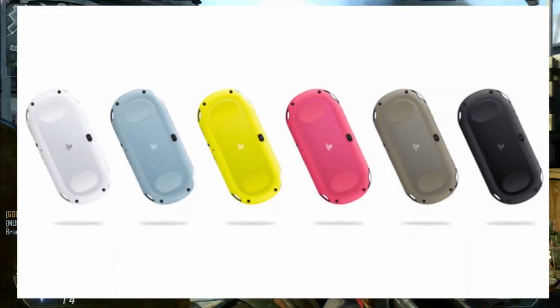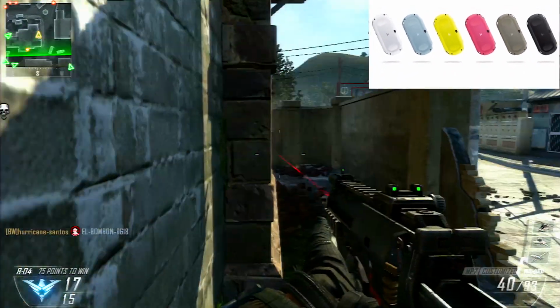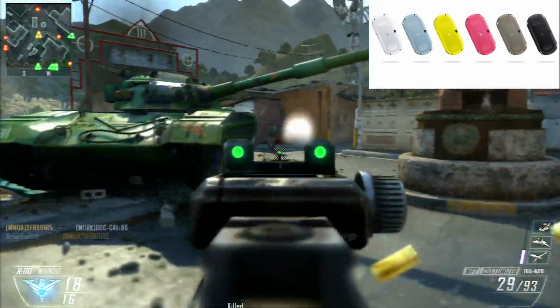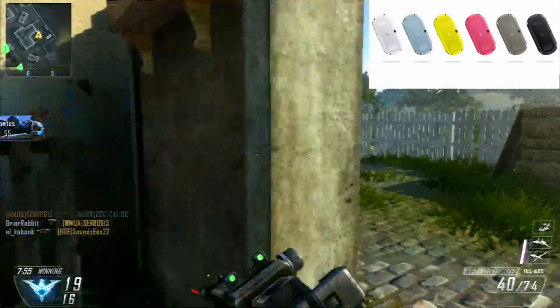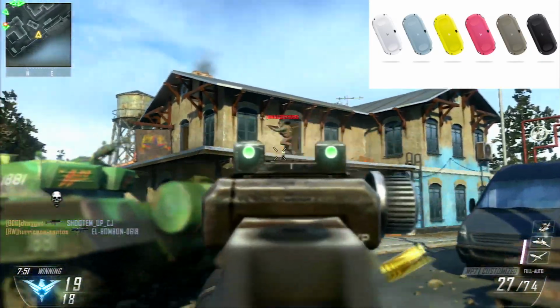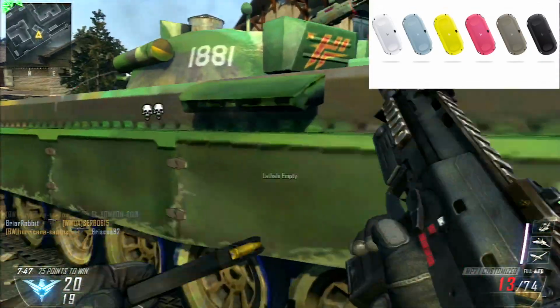Next up, Sony has announced a newly redesigned PS Vita. It's going to be coming to Japan on October 10th, and it's going to be available in 6 colors. No announcement yet on an American release date, but hopefully we get one. It definitely goes along with that let's-reduce-the-price-of-this-thing idea so that more people get it in their hands.